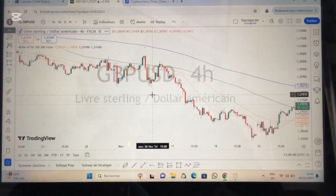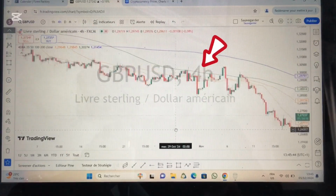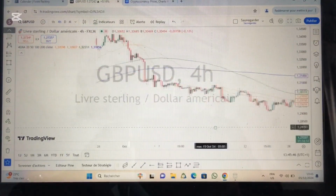Now, on the 50 moving average, each time price crosses the moving average where the candlesticks are trading below the moving average, where the line is trading above the candlesticks, I'll be looking for more sell setups, which means that whenever price touches the moving average, I expect it to tap on that particular point of the line and start selling off from there. That's the first part of this strategy.